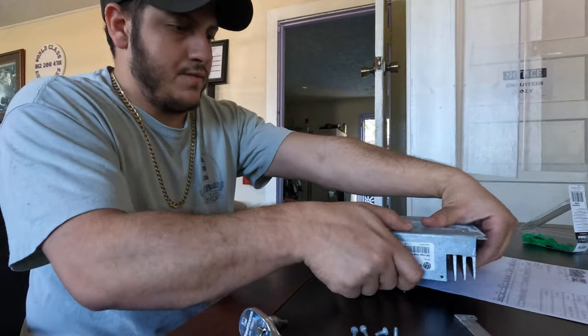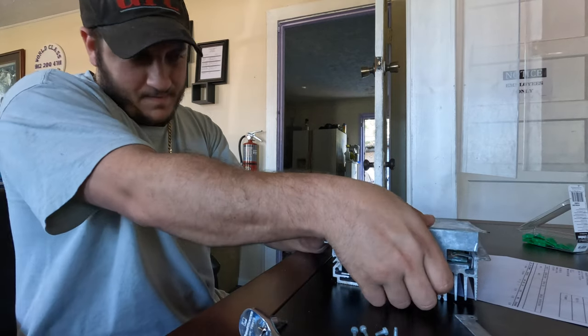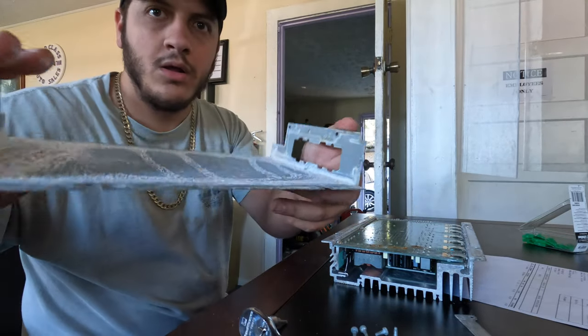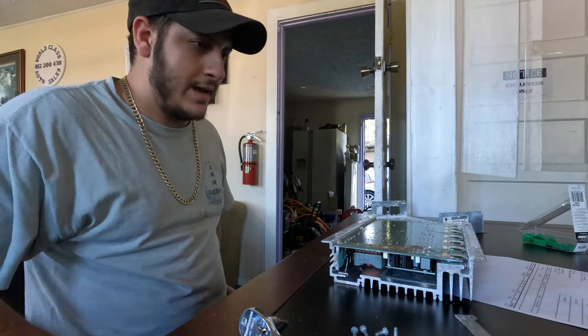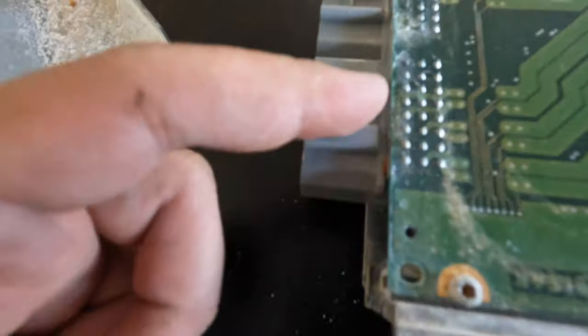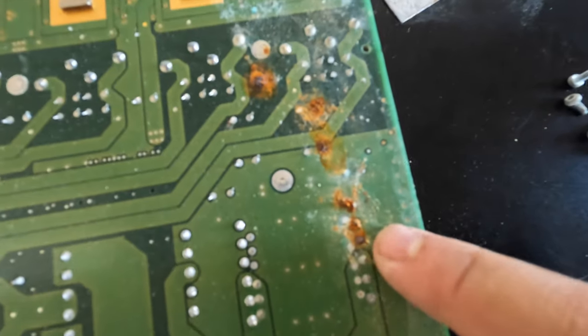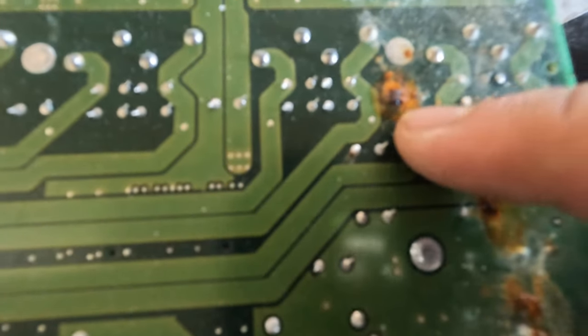Okay, let's flip it over. Moment of truth. Oh God, look at that. That's corrosion. And I can tell you right off the rip, yep, this amplifier is done. Here, I'll show you. You can see up here on the sides, you've got corrosion on all these pins. The screws, which are also grounds for this board, are all corroded. And then you have these pins that are all rusted. That's the source of the short right there.